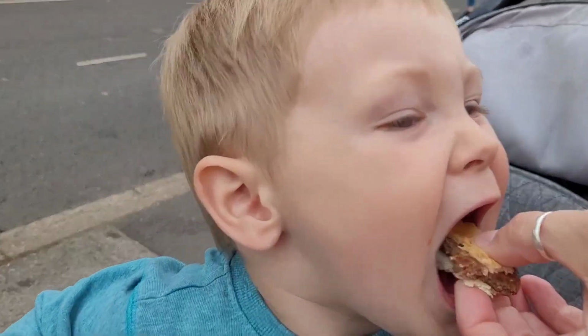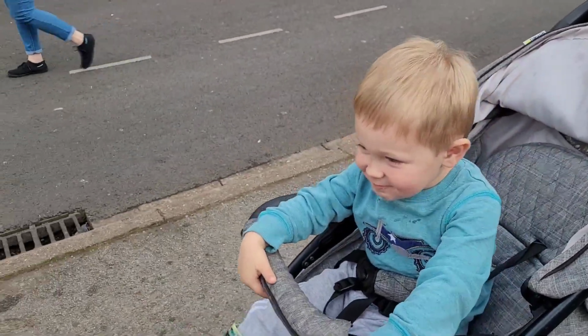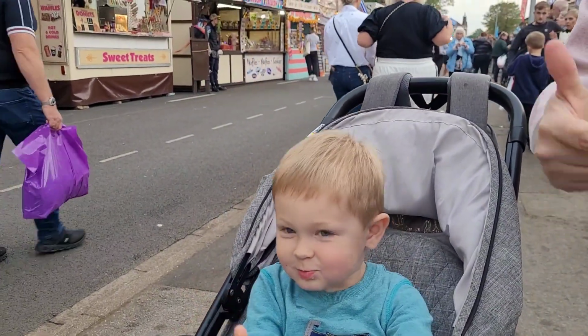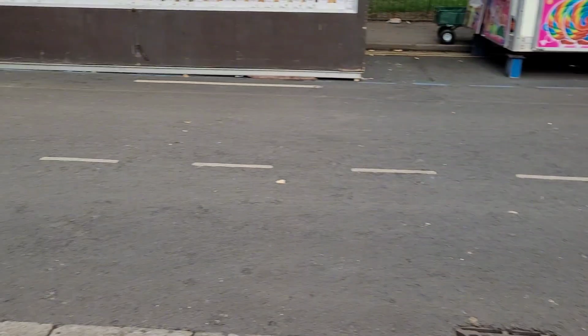Big bite. Yum. Bite it. That's it. Is it good? Can you give thumbs up? Albie, thumbs up. Like that. That's his thumbs up. A thumbs up from Albie for the £2.50 Hull Fair burger bargain.